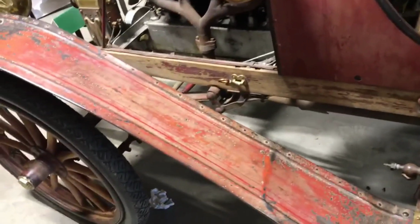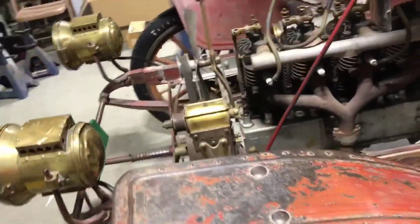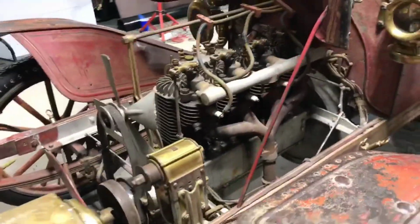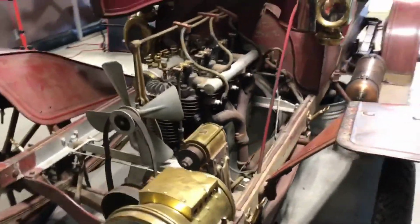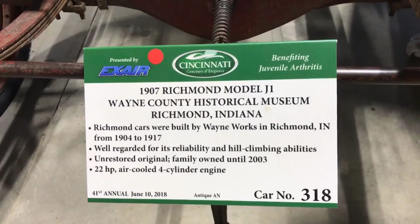And again, if you look at the finish on this car, you would think that someone distressed this. And it's not. This is the way it arrived, which is just phenomenal. And this is a placard that they have on the front of it. And I'll pause here.